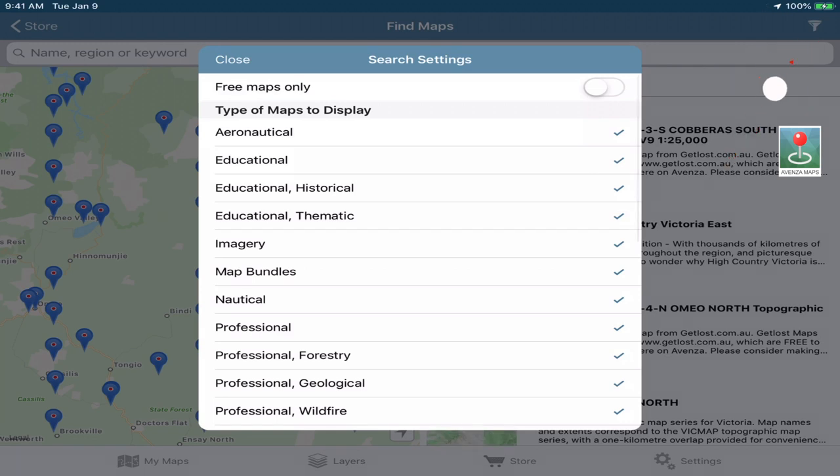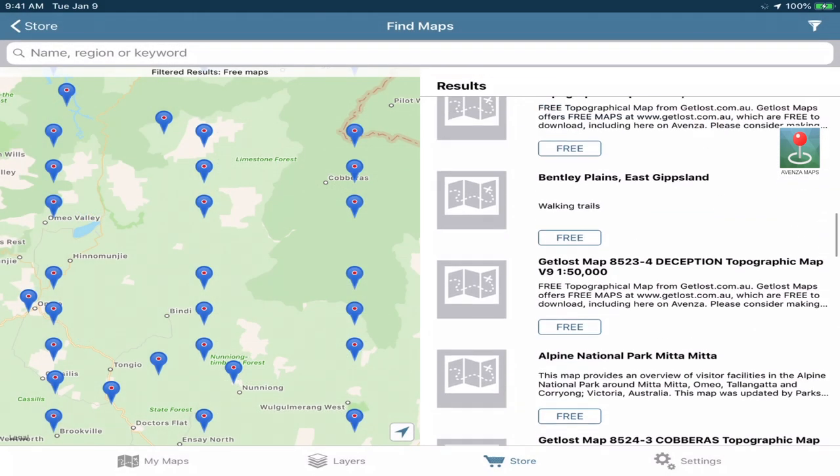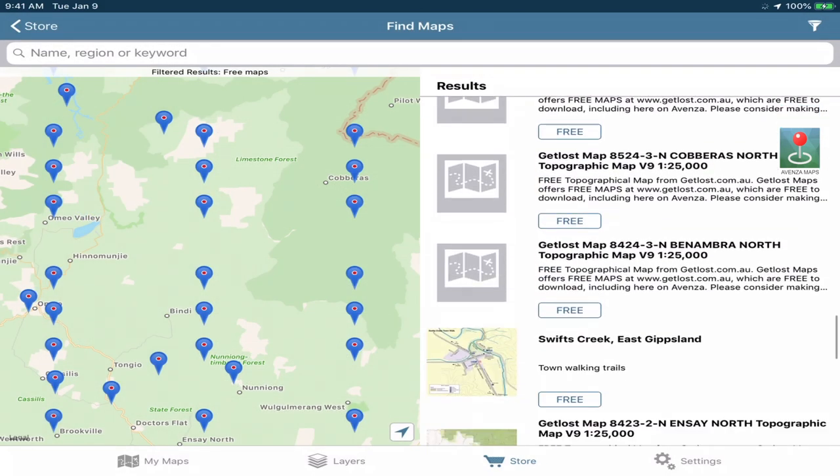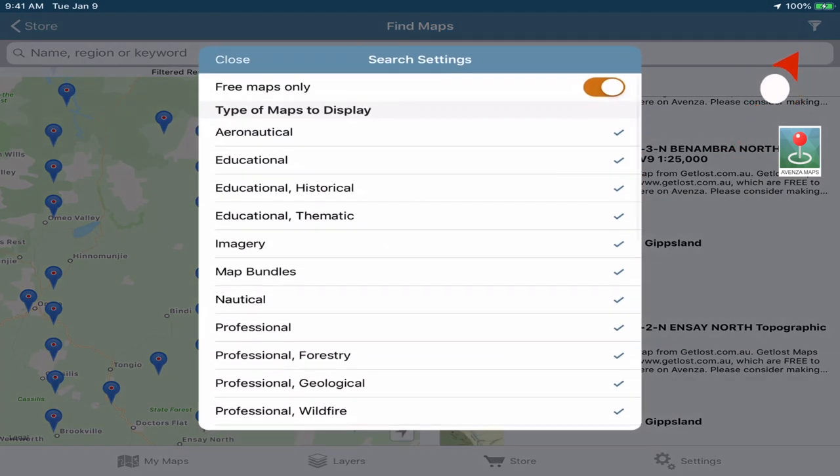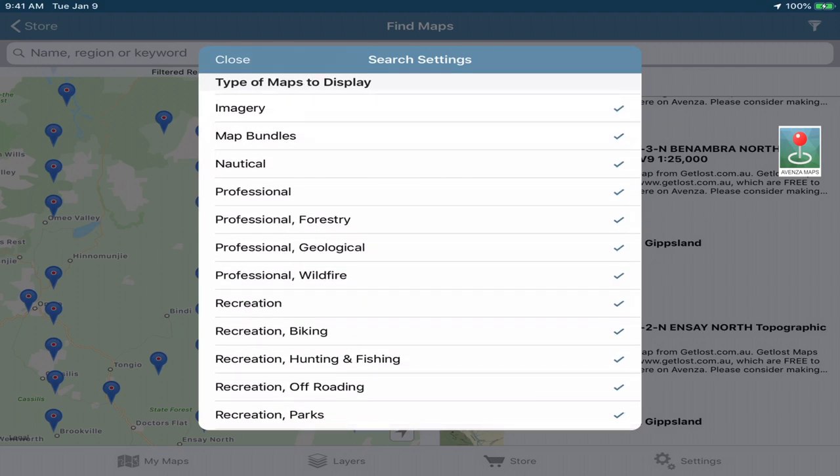If you click on top here, you can filter. So for example, we could only look for free maps. So now it will only show the free maps. And the filter, you see that little funnel on top, and that pretty much shows the filter. You could also here further narrow down your search: aeronautical, I don't need educational, history, I don't need thematic. Yeah, so many different options.